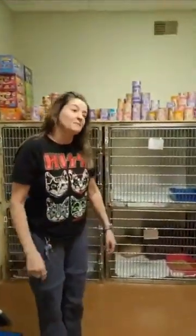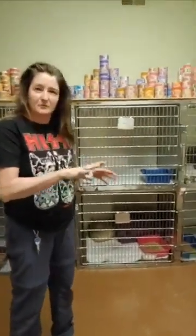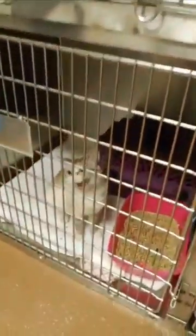So this is our barn cat room that we use for when we are doing TNR, trap, neuter, return. Cats will recover from surgery in here, or cats that are coming into our working cat program, which is cats that are in facilities where they could potentially lose their lives. She's very sweet. She's going to be in the regular adoption program. Cats that are in a situation where they're in danger living outside end up in the working cat program. This room is normally full all of the time.